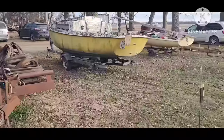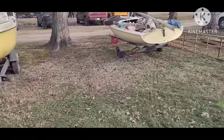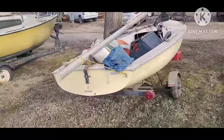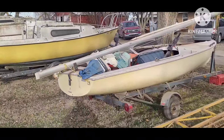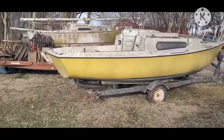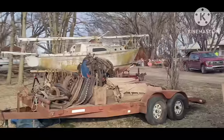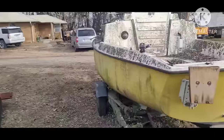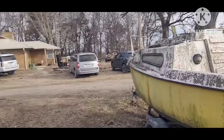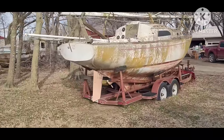So the old farmer here had quite the fascination with sailing. There's actually three sailboats here. Small version, medium version, and the large version. Pick your boat.